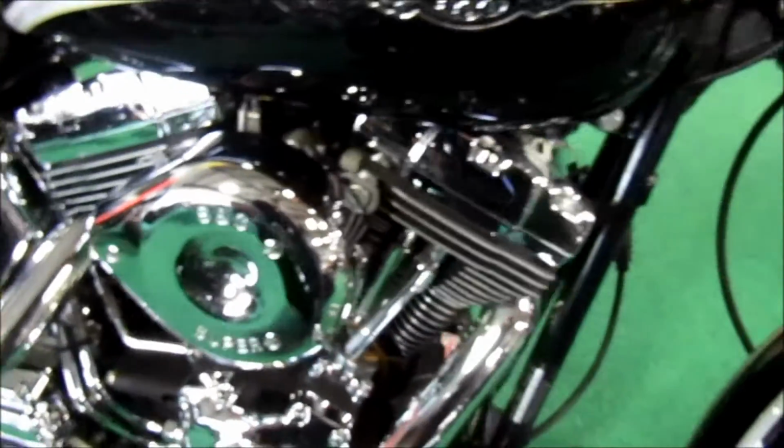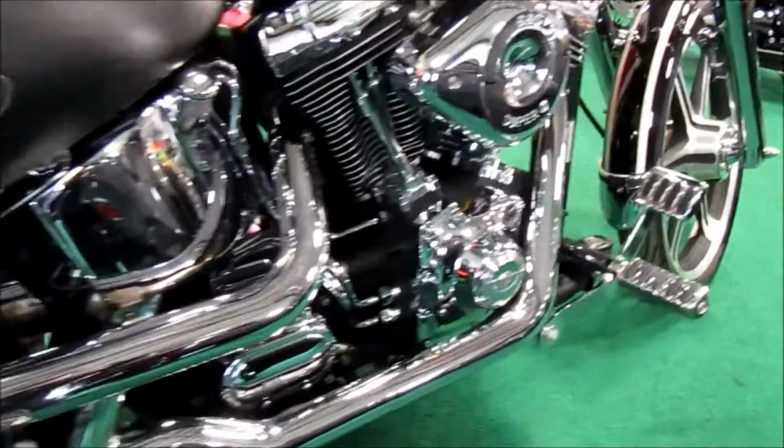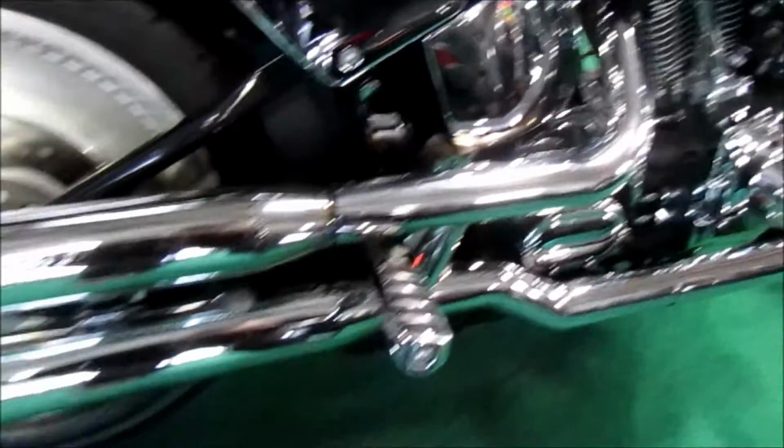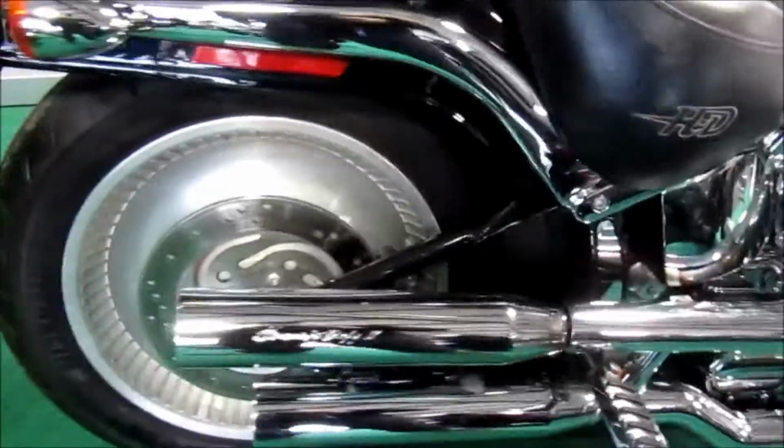This and this air cleaner, it looks like. Billet grips. Got the chromed oil tank. Screaming Eagle pipes. Is it a 274? Yes. Has the solid wheel in the back.